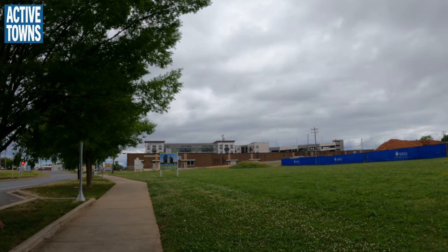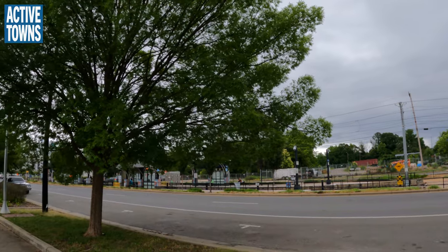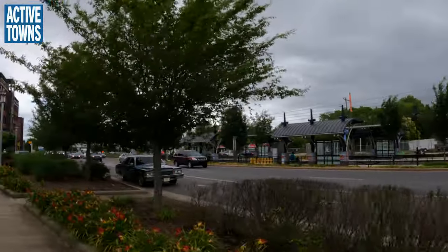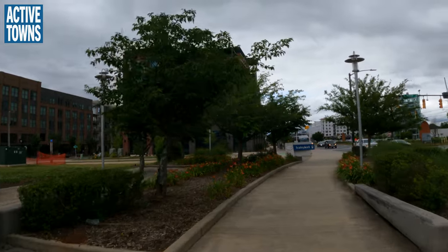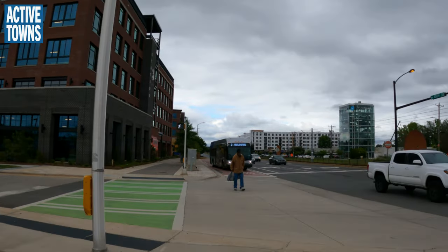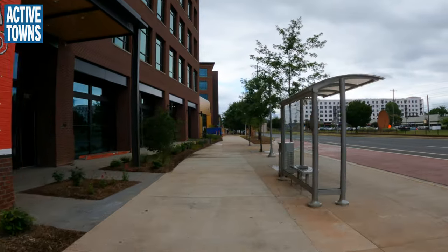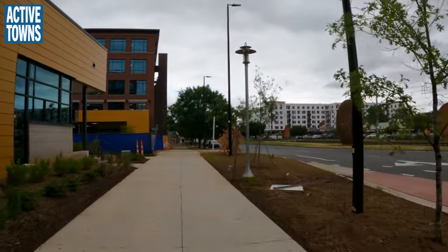I do want to point out here that you see that new apartment complex that we passed earlier. It is a very short walk to the closest transit line stop, which is right here. We'll swing on up so we can get the name of this. It is the Scaly Bark stop. So, yeah. Just very, very convenient, right down the way there. You can see the integration with some of the local bus service to the Scaly Bark transit stop there as well, so folks can do a transfer.